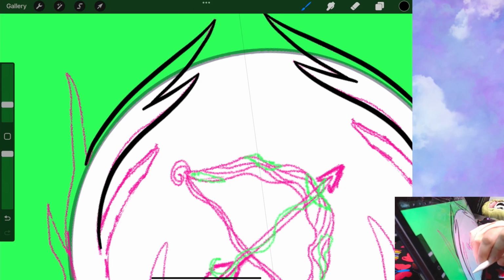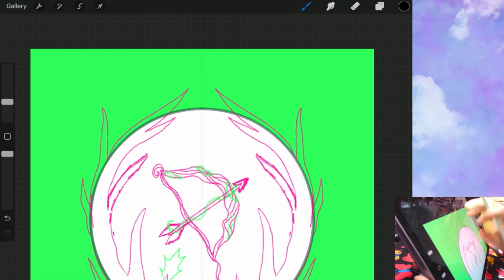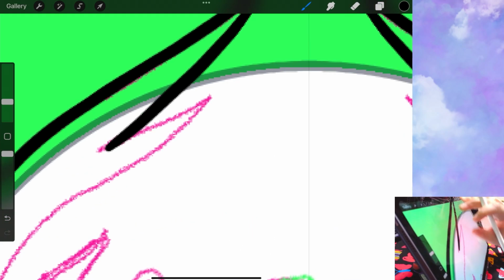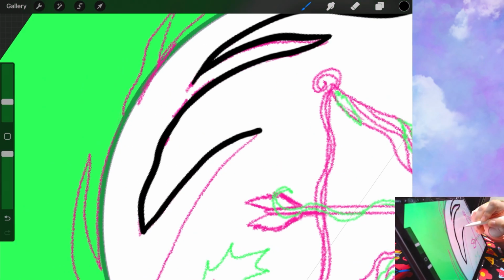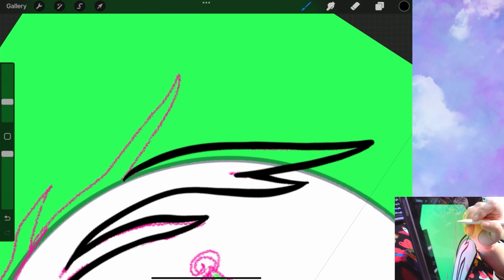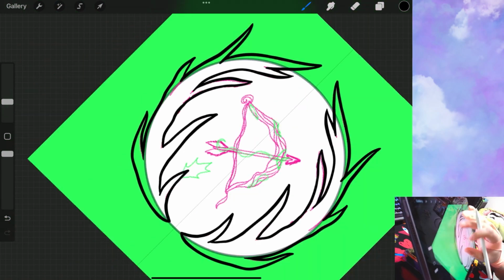So, I had quite a bit of problems with this moon for some reason. I think it's just I was not into it at this point. I had sketched it months in advance. Maybe not months, maybe more like a month or so. And I was into it then, but now when I'm doing this, not so much.